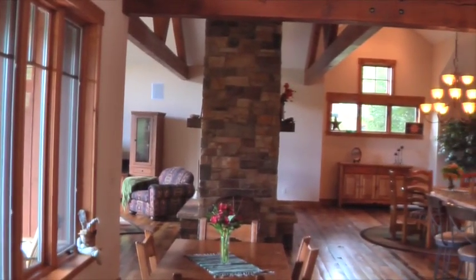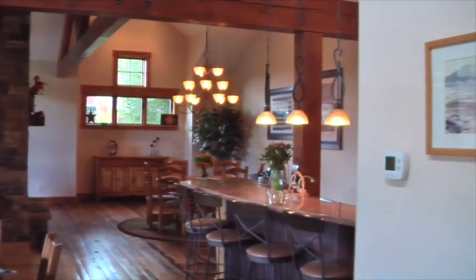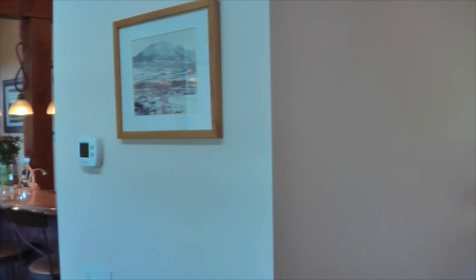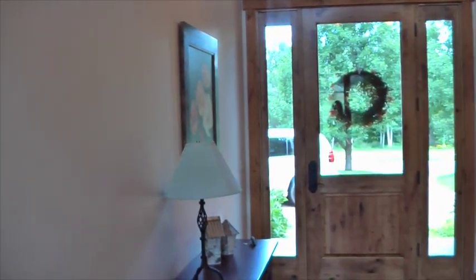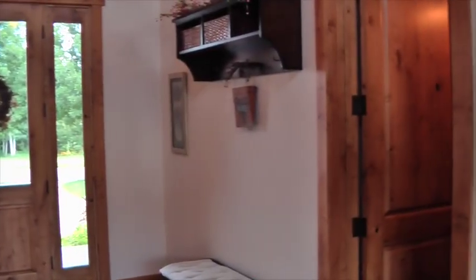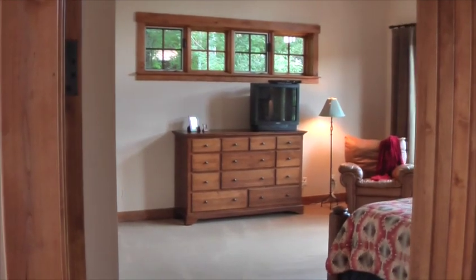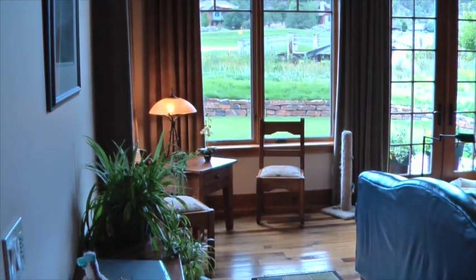This is into a great room, which is a living, dining room, and kitchen. Back to the front door. Then this room is a powder room. And this is into the master. This is the living room.